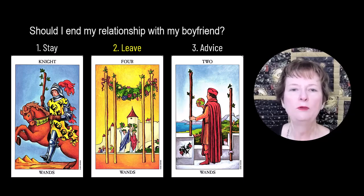It looks like life will be good for Hazel if she moves on from her current relationship. We see her in a stable, happy place where she's met a loving partner and is surrounded by community.